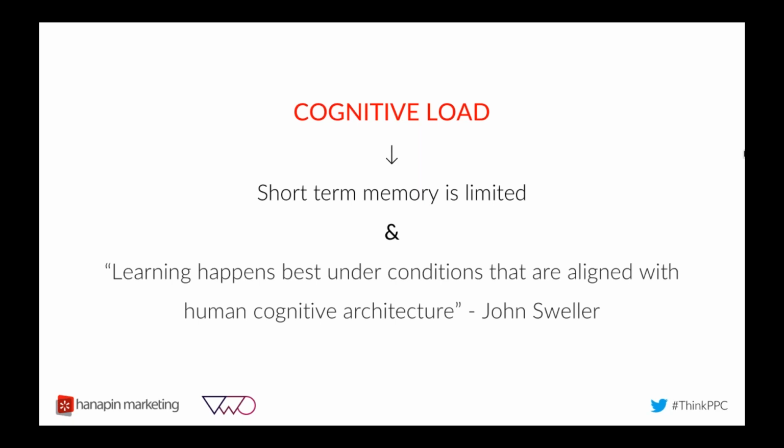So at the baseline, it's all about cognitive load. Put most simply, cognitive load holds that our short-term memory is very limited, about 6 to 7 elements, quote unquote, and that we don't really learn unless our brain is talked to in the way it wants to be talked to. So next slide.